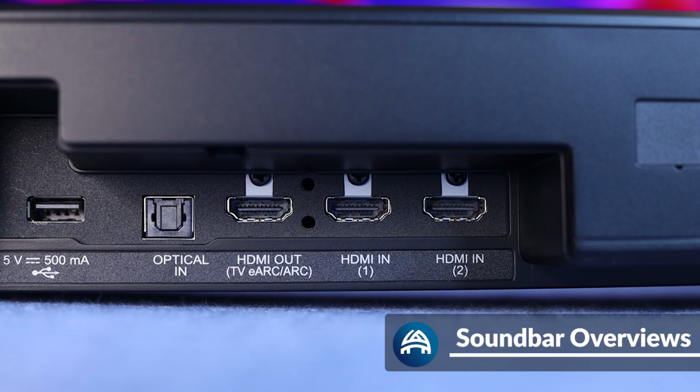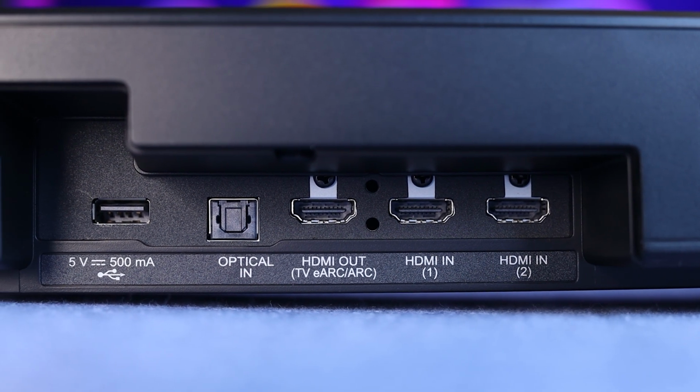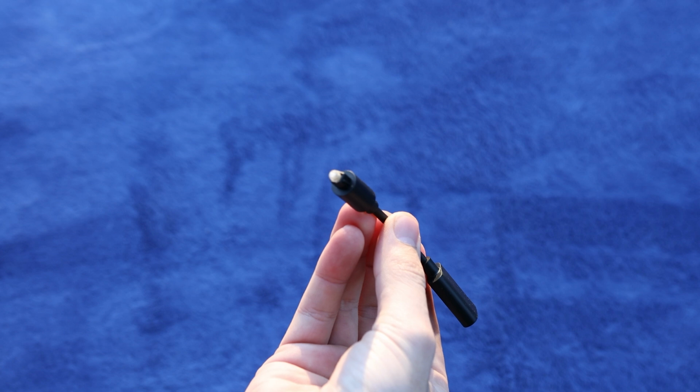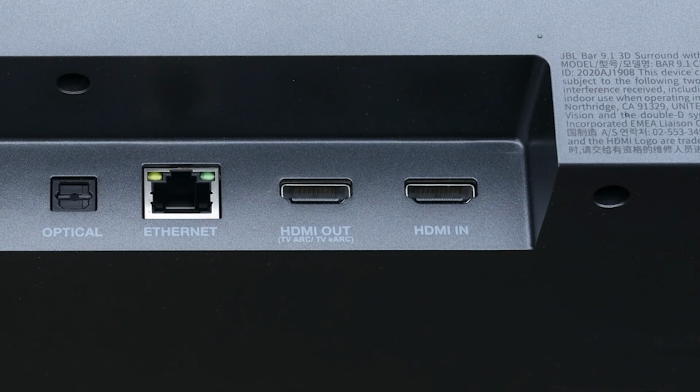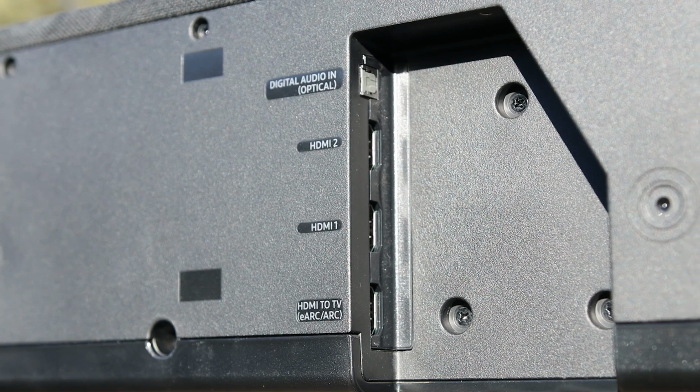In regards to the inputs, all 5 soundbars have provisions for HDMI ARC, which is critical to getting Dolby Atmos from your TV. They also include an optical port, or in Sonos' case, an optical adapter for older TVs. JBL has a single HDMI in, and Samsung and LG stepped it up to 2. Unfortunately, Sonos and Bose don't have any HDMI in ports.